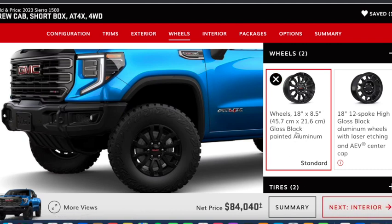Next, we're going... Well, I don't mind the wheels that come on it. I mean, they're pretty cool. I like blacked out wheels. The package that we're going to choose in a minute here is going to automatically upgrade us to this wheel, which is also cool as well too. It looks more, to me, well, I guess it is gloss black. They're both gloss black.